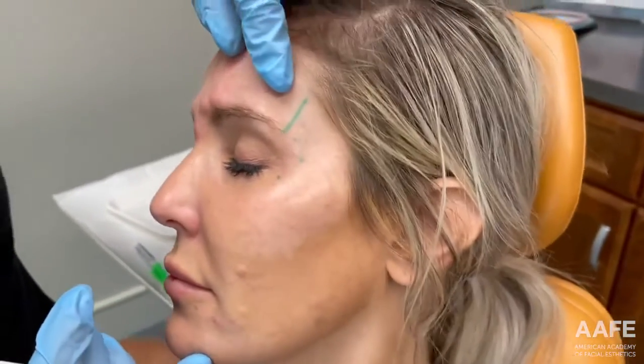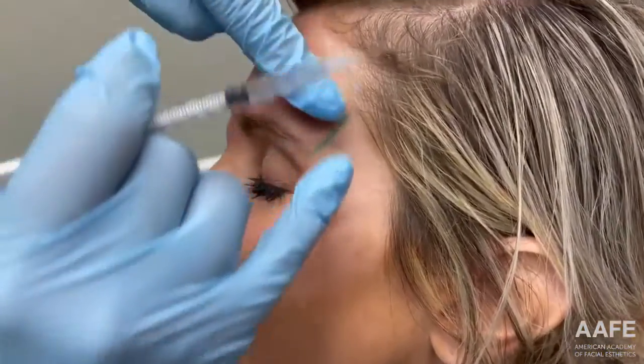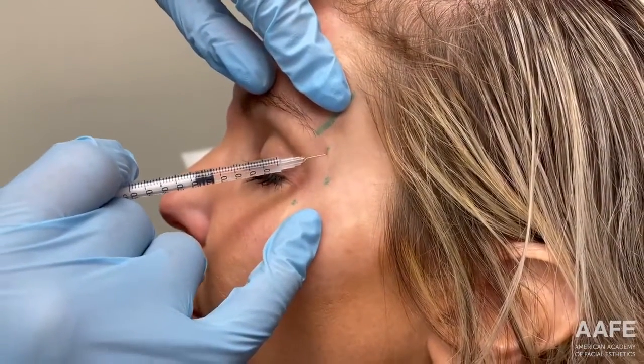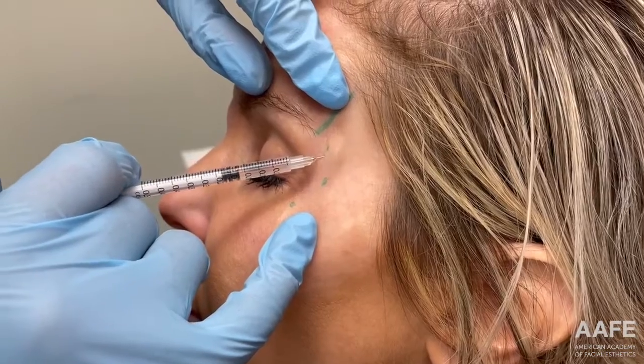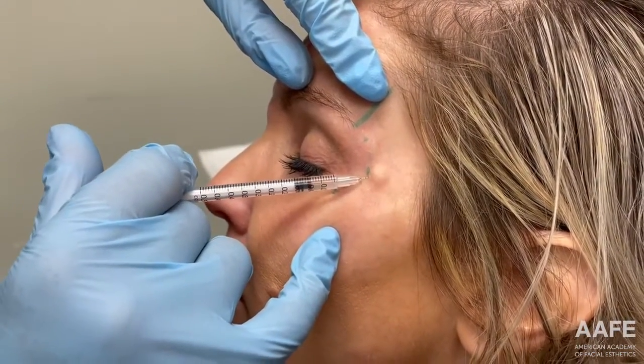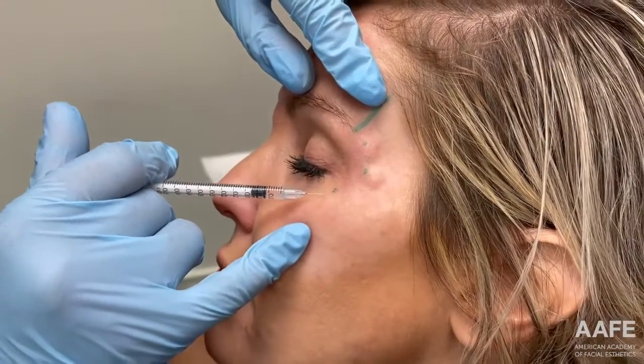Turn towards me a little bit. Treating the crow's feet, we always inject away from the eye. We don't want to affect those extraocular eye muscles. And I'm, again, trying to avoid these little tiny vessels that I see just to try and spare her from bruising if we can.